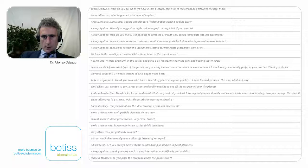There is another question about the healing screw: if there is any danger of inflammation by putting the healing screw. Usually not. I don't see any, honestly, any inflammation. I usually place some kind of temporary provisional on the site, more than a removable, a fixed provisional. So this will protect the cover screw a little bit, but I haven't seen any major problem.